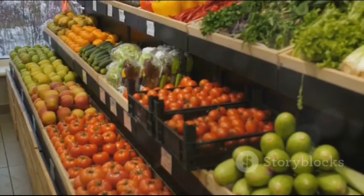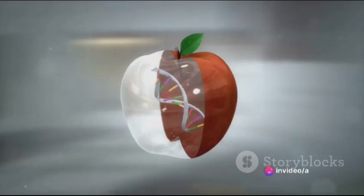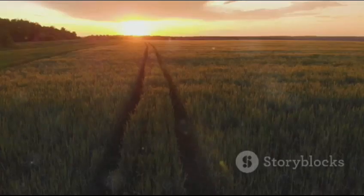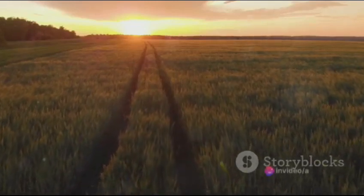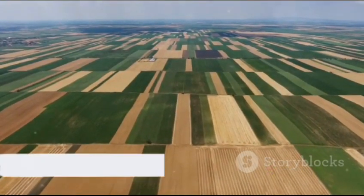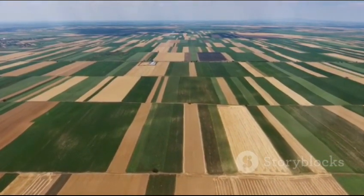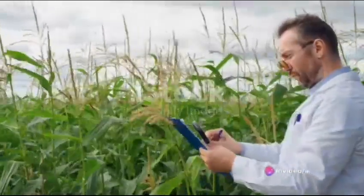And don't forget about extended shelf life. Certain modifications can help fruits and vegetables stay fresh for longer, reducing food waste and saving us money at the grocery store. Lastly, let's talk about environmental benefits. Reduced pesticide use and increased crop efficiency contribute to a lower environmental impact, which is something we can all appreciate. While these benefits make genetically modified plants seem like a dream come true, they also come with their share of concerns.